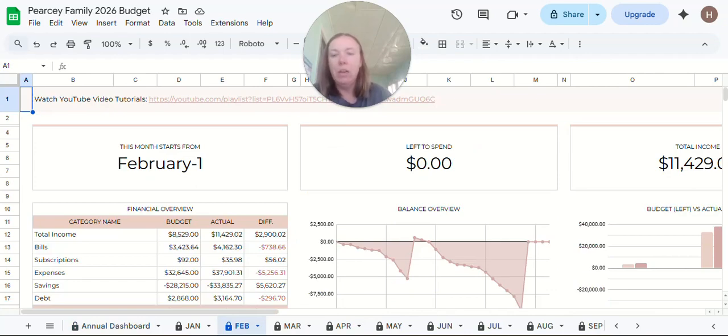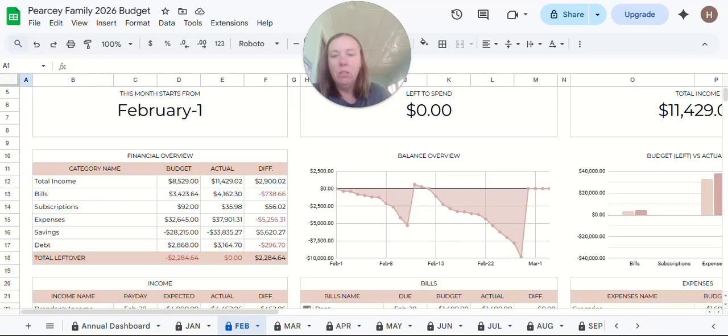So our income was $11,429. Our bills were $4,162.30. Subscriptions were $35.98. Our expenses were $37,901.31, and that is because we did purchase a caravan this month. We also purchased new tyres for our car, and yeah, it was a big month. And then we also had other spending as well for me setting up our flower farm.